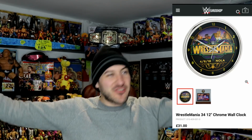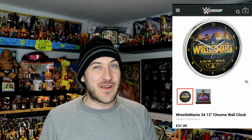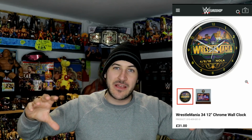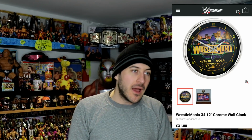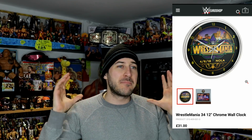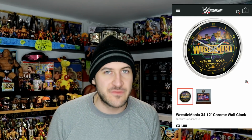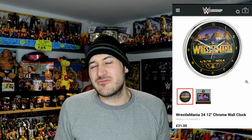At number 3 on the list, a clock. Everyone needs a clock. And this, I think, looks very, very cool. It's got New Orleans in the background, which is where WrestleMania 34 is going to be held. It's got the fantastic WrestleMania 34 logo, which I'm a big fan of. I think it looks very, very smart. That is on top. And I just think this looks really, really cool.